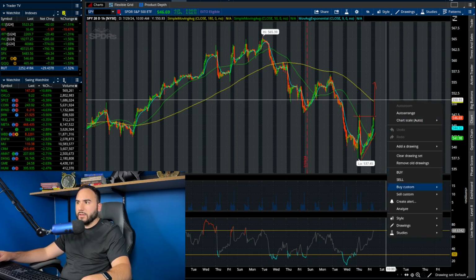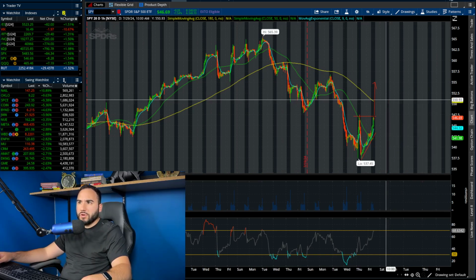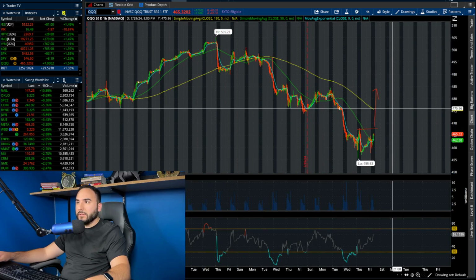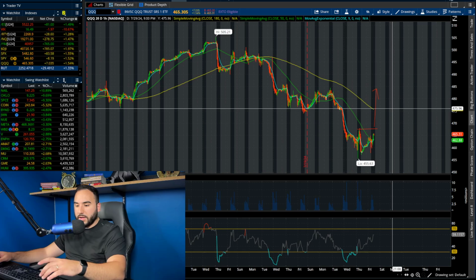So let me set my alerts here on SPY and Triple Q. I'll do one at 550 on SPY, and I'll do another one on Triple Q, of course. Can't forget about that. I'll do it at $475 per share. Mark is at or above.